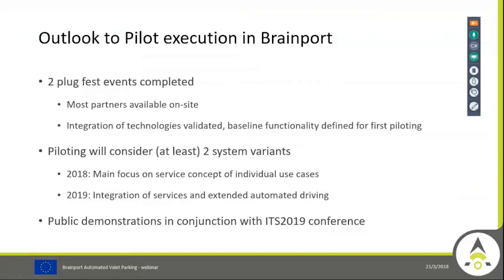Then to move forward, the autopilot, as in the name, is about piloting automated driving and Internet of Things. What you see on this screen is the status we have concerning the pilot execution in the Brainport. Until now we have organized 2 events for integration of the technologies of the different parties involved. In the Brainport, a very large shared consortium is active in supporting the different use cases we have. We have about 15 partners involved and also a handful of associate partners. So it's quite an organization, and not all the parties are from the Netherlands, so we really need to organize an event to have everybody available at the same time.